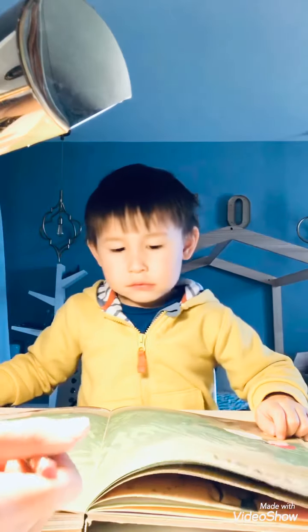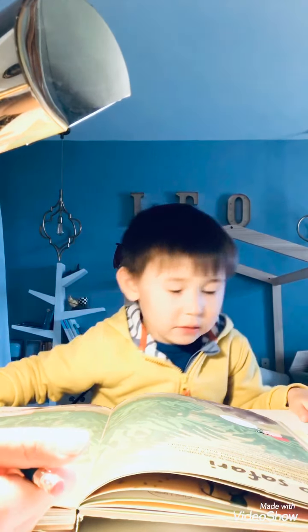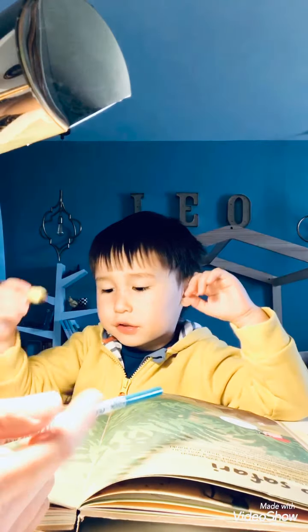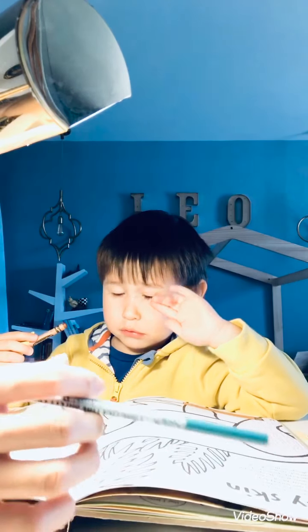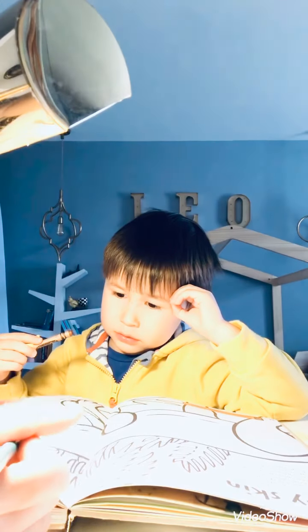By the way, what's this called? Animals blend into their environment to hide from predators. Camouflage. Very good. If we see a predator, we will do that also. Yeah, predators can do that also. Predators hide from their prey so that they can surprise them. Right. Oh, scaly skin. This is for coloring.